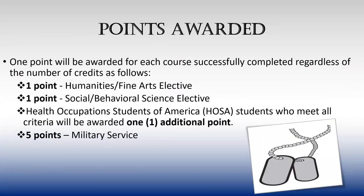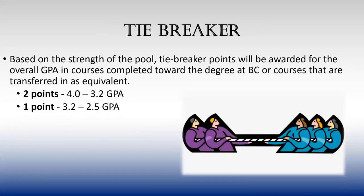Acceptance depends on where the student falls in the point ranking system, with the top ranking students being accepted. Specifics regarding that can be found on the Health Science Admissions page. Points will be awarded for each course successfully completed, regardless of the number of credits. In the event that there is a tiebreaker, based on the strength of the pool, the tiebreaker points will be awarded for the overall GPA in courses completed towards the degree at Broward College or courses that transferred in the equivalence.